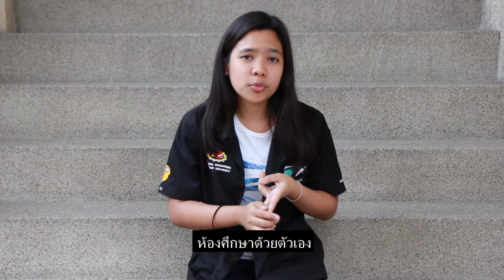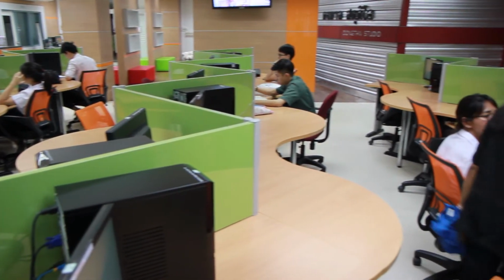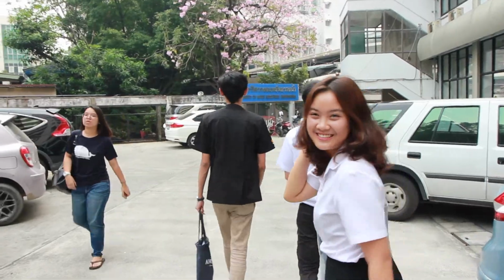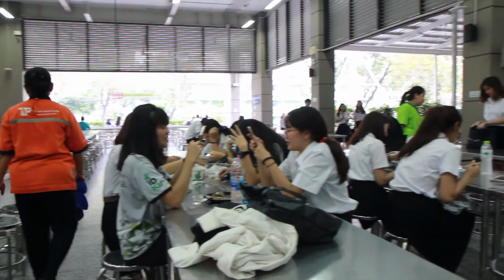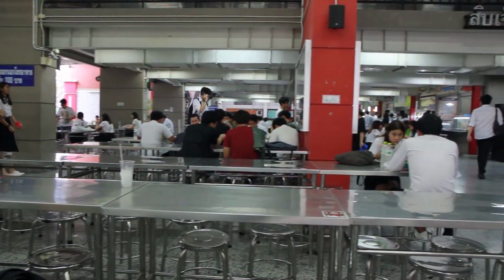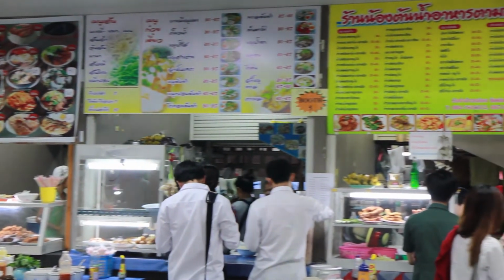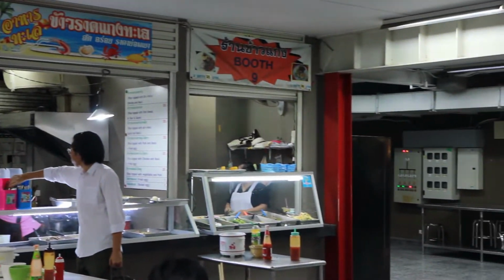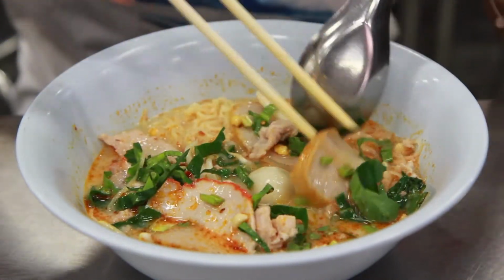The self-study room. The canteen. Where are we going? We're going to the canteen. And the gym.